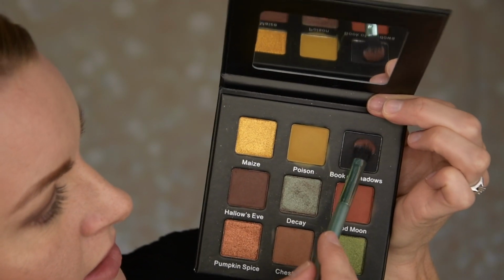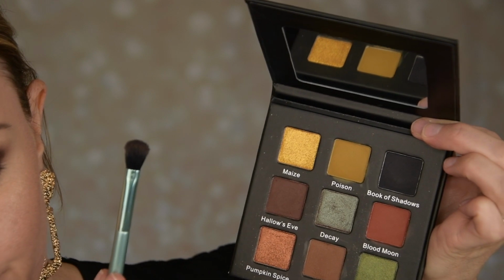Now we're gonna pack on some black here, Book of Shadows. So this is the black. I'm gonna take the same brush. Let's just dig into this. So let's just do like the, ooh, that is black, guys. Let's see here. I am afraid I'm going to get fallout with this black, but I don't think I have though. But I need a smaller brush.